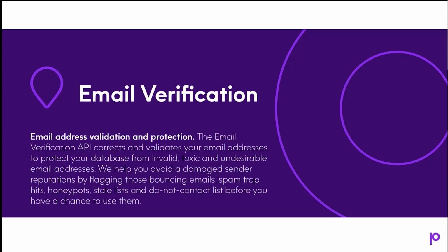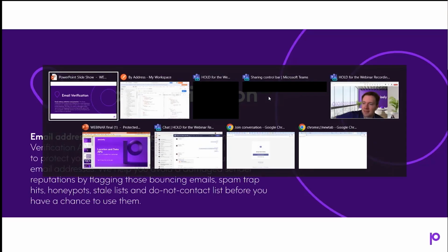The validate email address service takes an email address and determines if it's valid or not. It can fix common typographical errors to return a valid email address. It also identifies problematic email addresses.